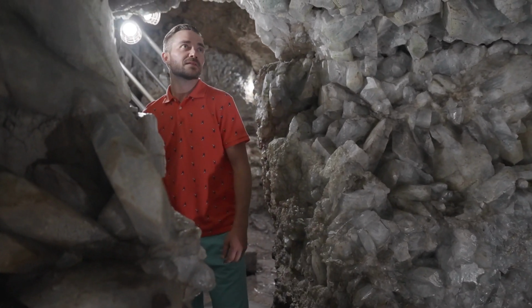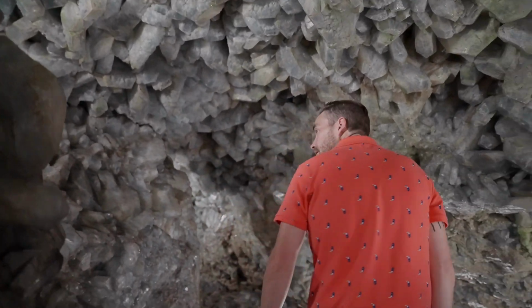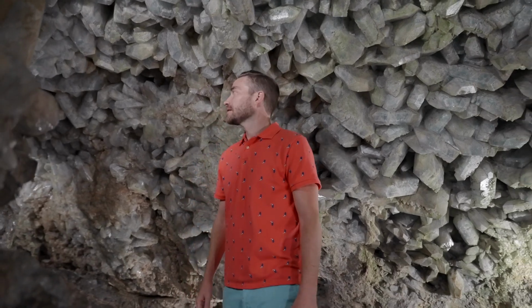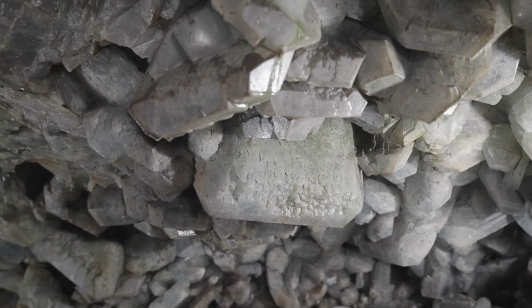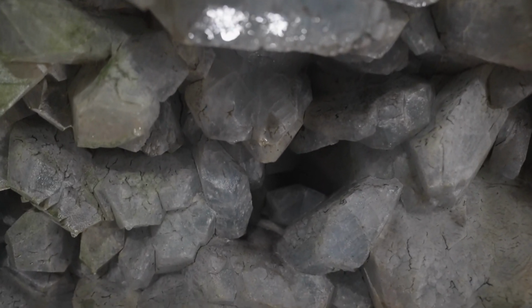The mineral that makes it up is called strontium sulfate, and it forms similar to rock candy. With rock candy, the water drips away and the sugar crystals are what remains. With these, the water drips away, and that strontium sulfate wants to take up as much space as possible, and it'll branch out and form these geometric shapes.